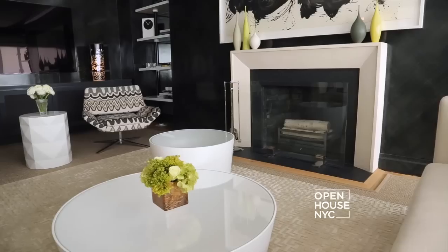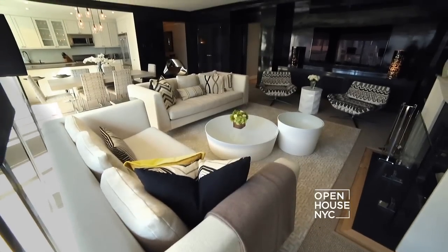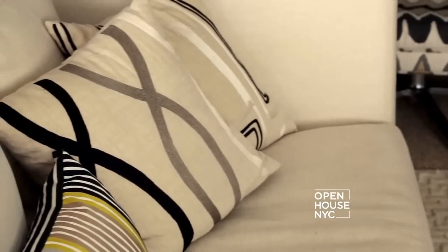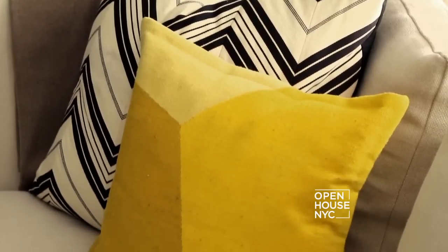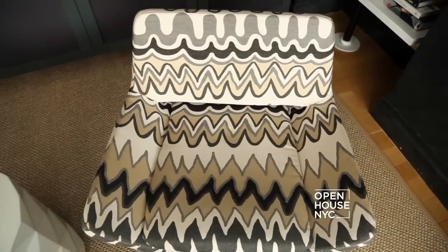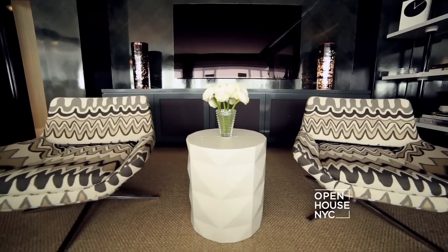Here we are in the living room, where a key theme is the color palette. Nina and I chose the black and white color palette for the flexibility. It allows our clients to switch out throw pillows easily in the spring or in the summer without having to change the entire decor of the room. Here on these chairs, instead of adding another color, we chose a black and white pattern. And just as a tip for you at home, pattern does the same thing as color. It adds a little interest, the same way color would.